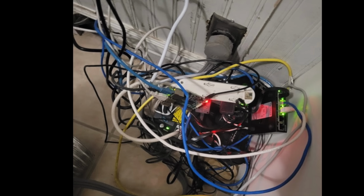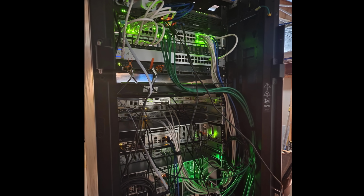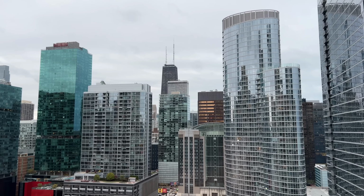A home lab is a special thing for nerds like me. From a little router and a Raspberry Pi and a rat's nest of cables, to a giant rack full of servers with screaming fans and petabytes of storage, everyone's home lab has a story. This is my story, at least so far, and I told it at AnsibleFest 2022 in Chicago.